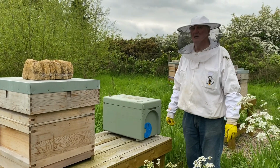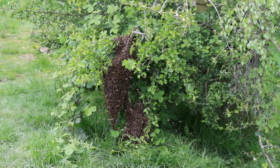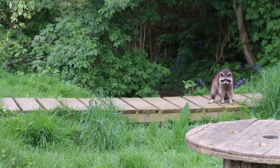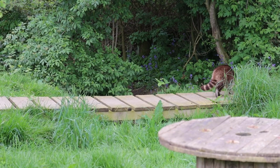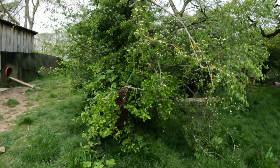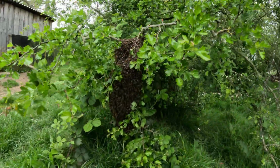Just like that. When we needed to remove the swarm from the raccoons, because they had settled there for quite some time, and the raccoons were starting to look a little bit shocked. That was a little bit more tricky because they had settled inside of a hawthorn tree, so we had to trim some branches to move the swarm into a nuke.